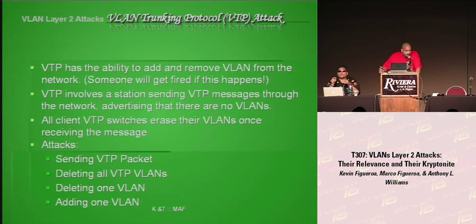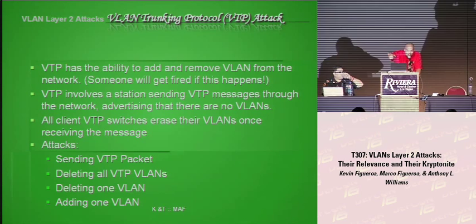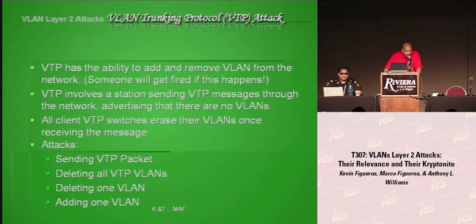As my brother explained, and you've seen in the earlier slides, Yersinia is a point-and-click program. My mother's right here in the front. I can easily show her how to run this attack. Yeah, Mom. One of the things that I liked about Yersinia is how I could easily add a VLAN onto a switch by using this type of protocol.